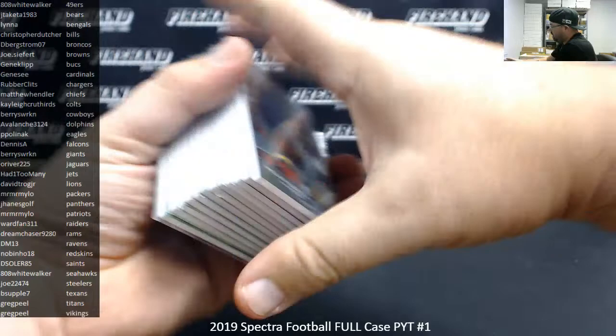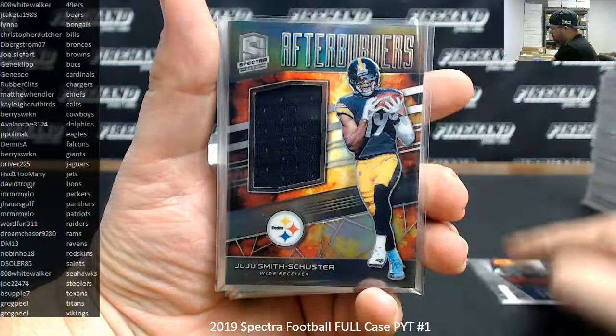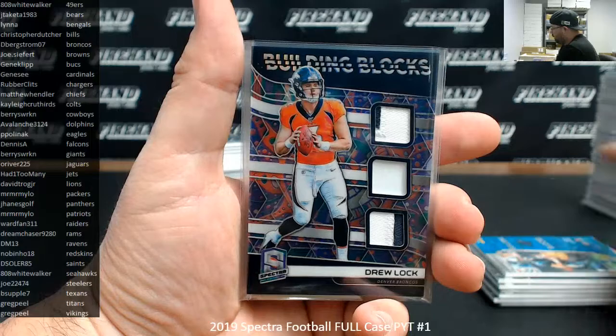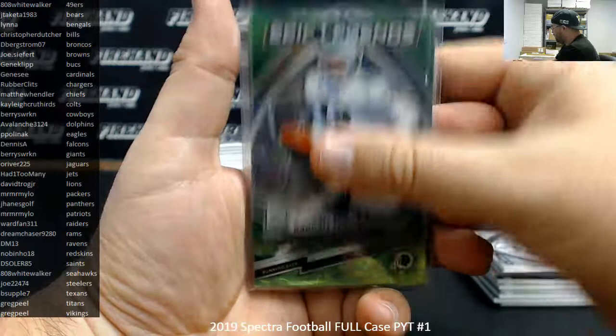Afterburners to 199: Melvin Gordon, Juju Smith-Schuster. Red or blue to 99: Melvin Gordon, Keenan Allen, Marcus Mariota twice. Building blocks blue, that's number to 50: Will Greer, and a psychedelic to 5, Drew Lock. Epic legends to 99: Tim Brown, Randall Cunningham. High voltage green to 50: Adrian Peterson. Or I'm sorry, greens are at 25.